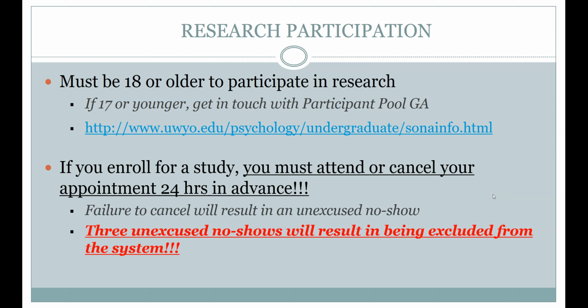3 unexcused no-shows will result in being excluded from the system, which means that you can no longer participate in research. So you can go through and cancel appointments in the system. Just make sure that you're monitoring your account and keeping up to speed so that you don't miss appointments.